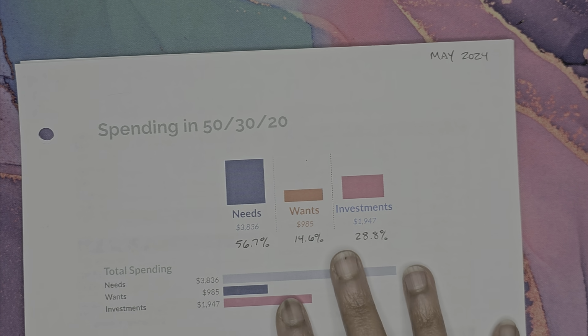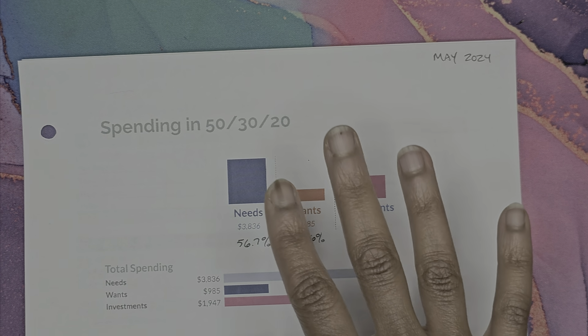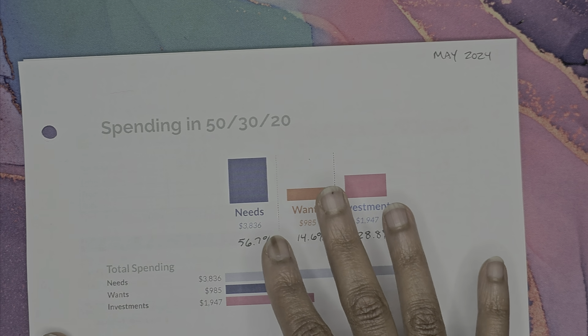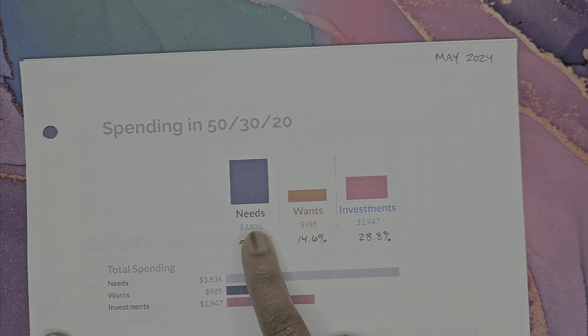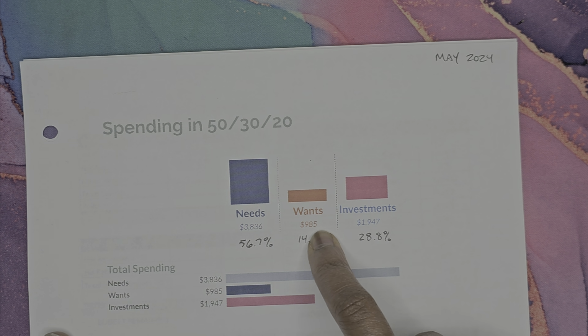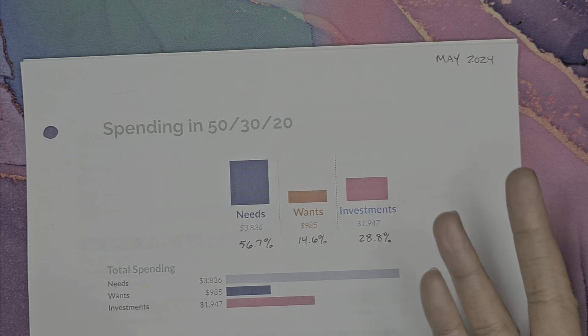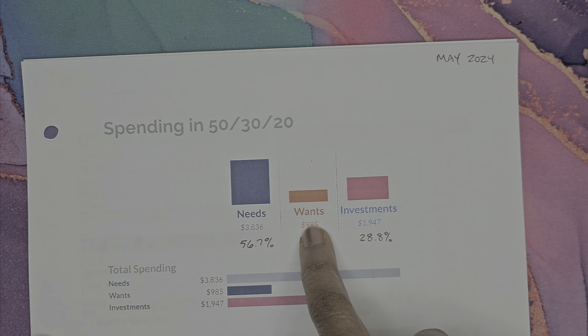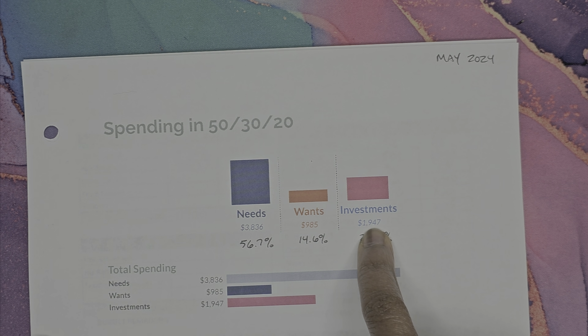So this month, in the month of May, and this counts 6 weeks because I am a paycheck budgeter, I spent $3,836 on needs, which is 56.7% of my spending. We spent, oh, goodness gracious, I keep saying it's both of us, but I'm the only one who's here currently. We spent $985 on wants, which is 14.6% of our spending, and then $1,947 on investments, and that's 28.8% of our spending.